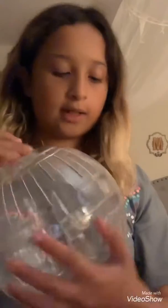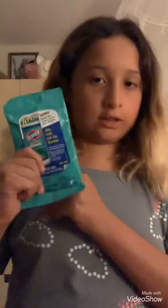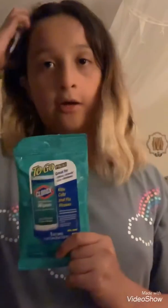Hold on, let's just set this aside real quick. Here's his little hamster ball, like I was saying, and you don't want to get a small one because they do get a little bigger from when you first get them. And here I have some Clorox wipes as well, just in case he poops and it's sticking on the glass. I take him out and put him in his little ball so he can roam around, and I go clean the cage.